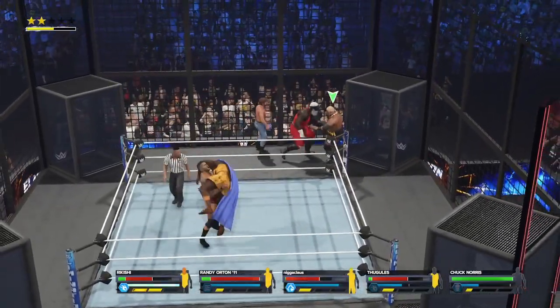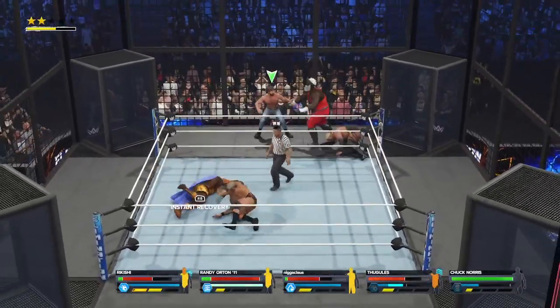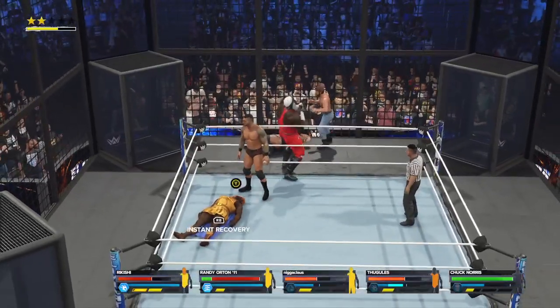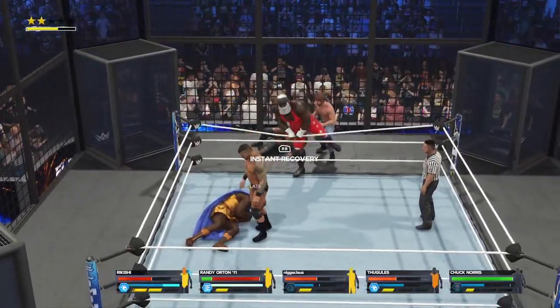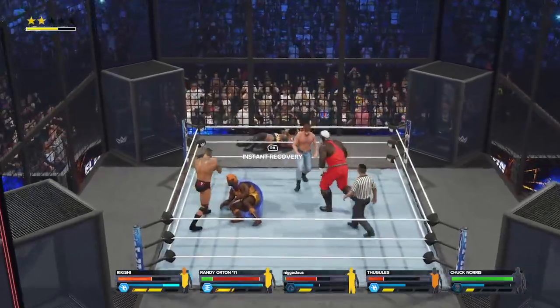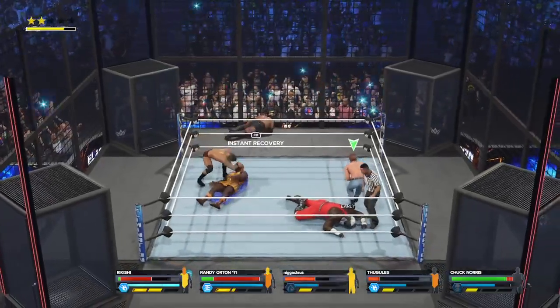Interception! Dragon screw! Ripcord, lariat. Oh, kick connects. Re-entering the ring now. Off the rope.